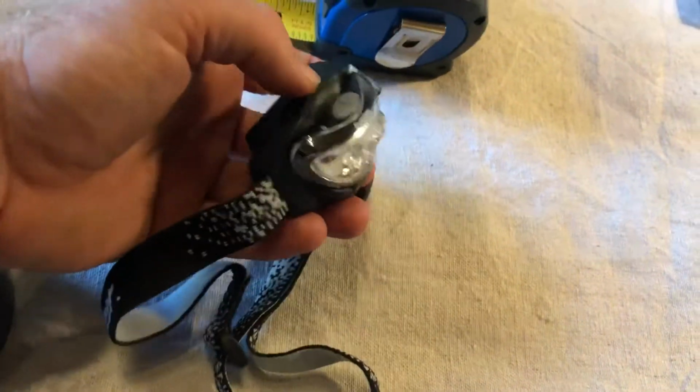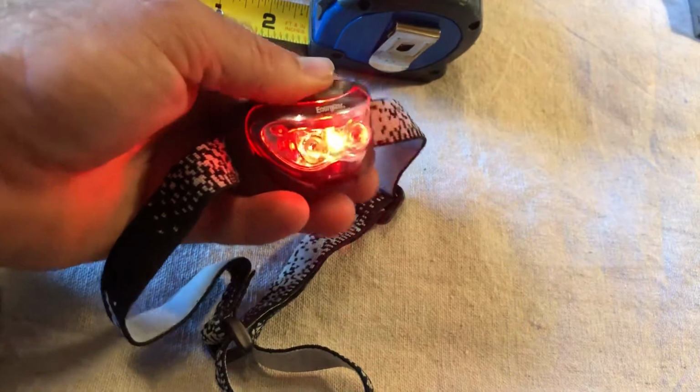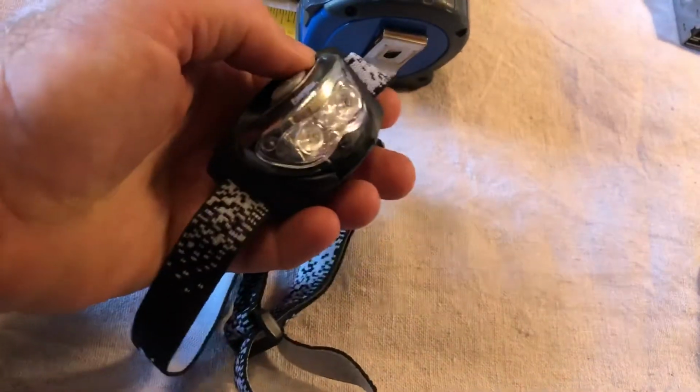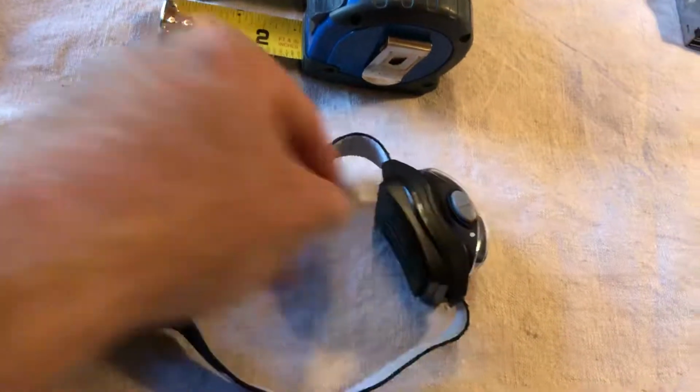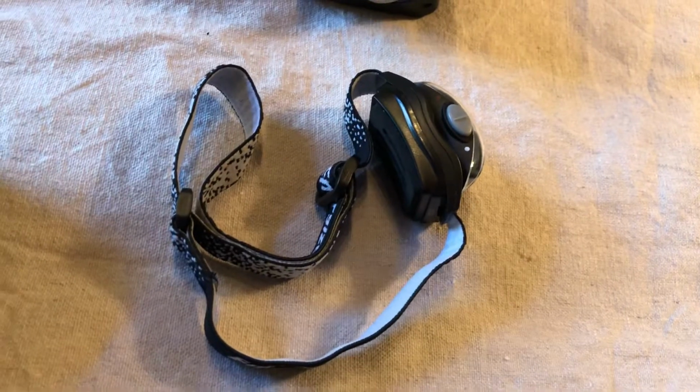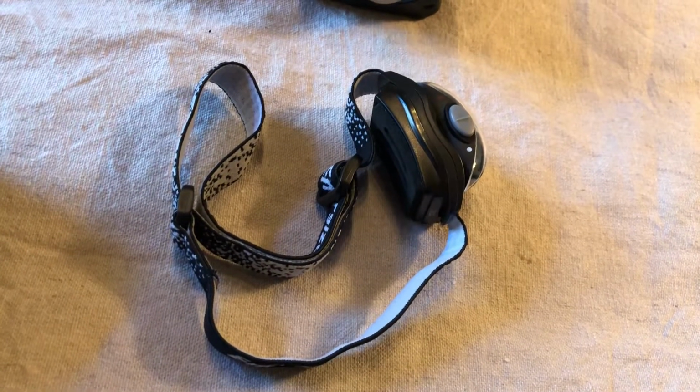What's so nice about this is it makes it hands-free. So if you're up in the attic, put this guy on, you wear it just like a headband, and wherever you look, the light follows you. Also in automotive, I've been working on my cars a lot. You put this on your head and you don't have to worry about a flashlight ever again. I mean, it's just brilliant.